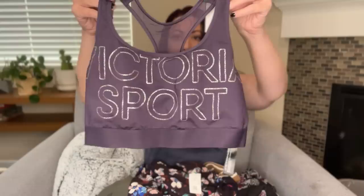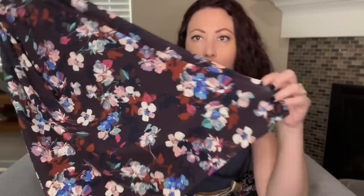This one's a skirt from J. Jill. I thought this was a perfect fall transition skirt here. J. Jill, it is a size extra large and it's a purple floral skirt. Another J. Jill extra large. I'm sure the same person donated them. This one is knit though and it has that wrap detail on the front. How cute would this be with tights and tall boots? Ooh, I can see it now.